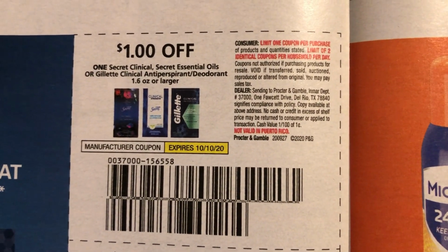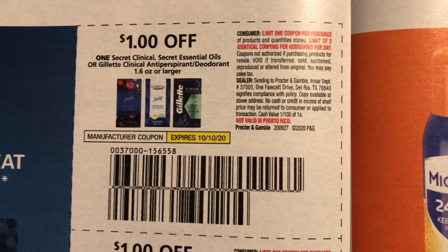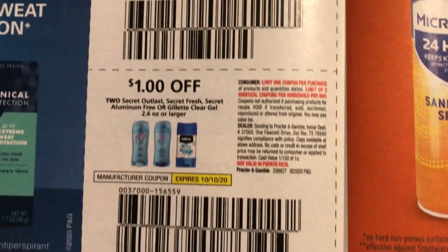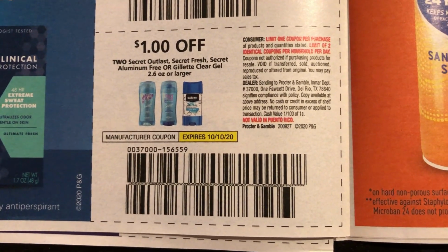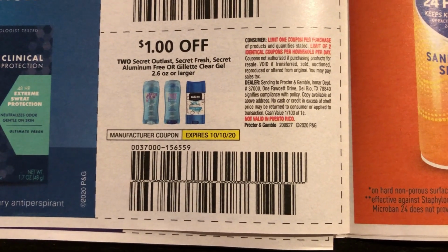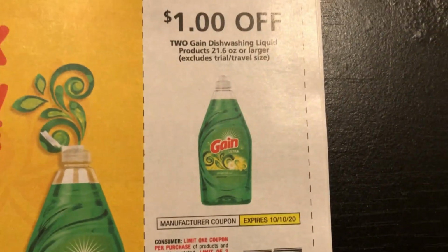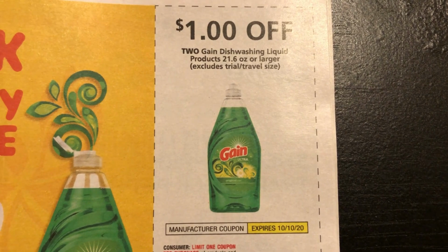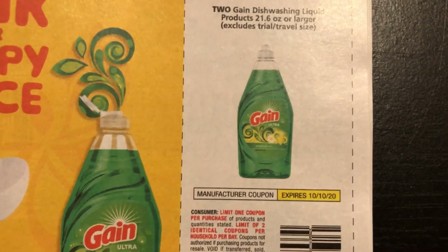$1 off 1 Secret Clinical, Secret Essential Oil, or Gillette Clinical Antiperspirant Deodorant, 1.6 ounce or larger. $1 off 2 Secret Atlas, Secret Fresh, Secret Aluminum Free, or Gillette Clear Gel, 2.6 ounce or larger. For our Gain scenarios, we got $1 off 2 Gain Dishwashing Liquid Detergent, 21.6 ounce or larger.